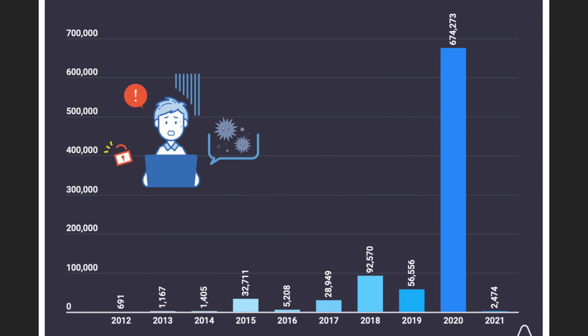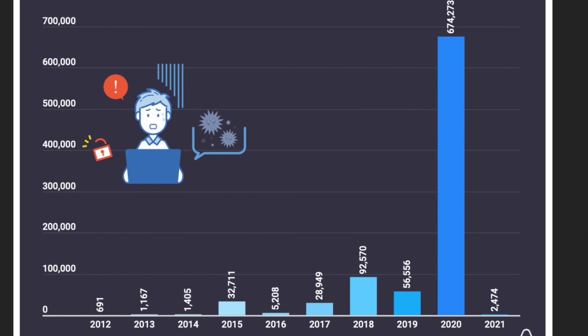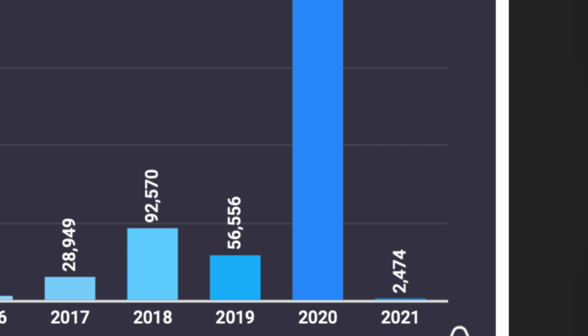Going back to that chart, you'll notice that the amount of new malware being developed in 2021 has dropped significantly, only around 2,500 so far this year. This basically shows that the huge numbers last year were probably an anomaly. And I personally think that the malware developers are leaving for one specific reason, so let's get right into that.